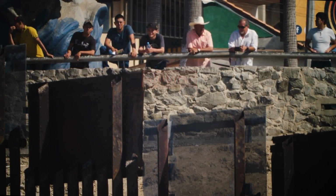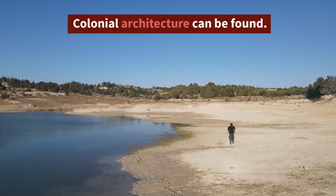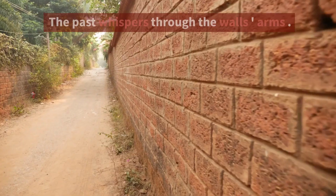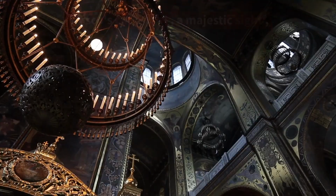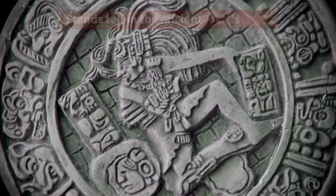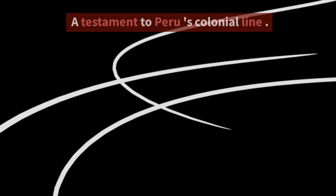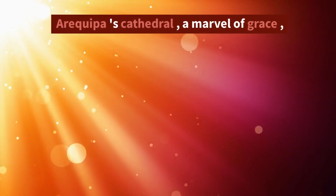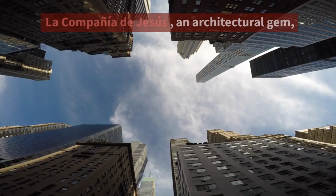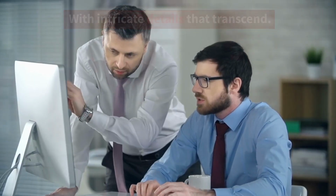Poem. In Peru's lands of history profound, colonial architecture can be found. From Lima's plazas to Arequipa's charms, the past whispers through the wall's arms. Cusco's cathedral, a majestic sight, stands tall in the ancient Inca's light. San Francisco's church, a treasure divine, a testament to Peru's colonial line. Arequipa's cathedral, a marvel of grace, reflects the city's colonial embrace. La Compañía de Jesus, an architectural gem, with intricate details that transcend.